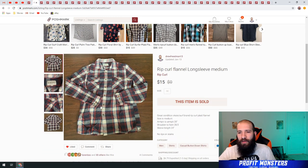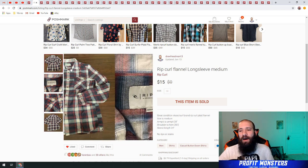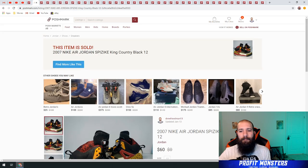Rip Curl flannel long sleeve shirt. This wasn't that dollar lot that I bought from the government auction. Again, you can see the pictures reflect how old the listing is. And this sold for 15 bucks. Flannel shirts sell really well, especially brands like Hurley, Rip Curl, Billabong, things like that. They do pretty well for, you know, bread and butter sales, cheaper pieces.